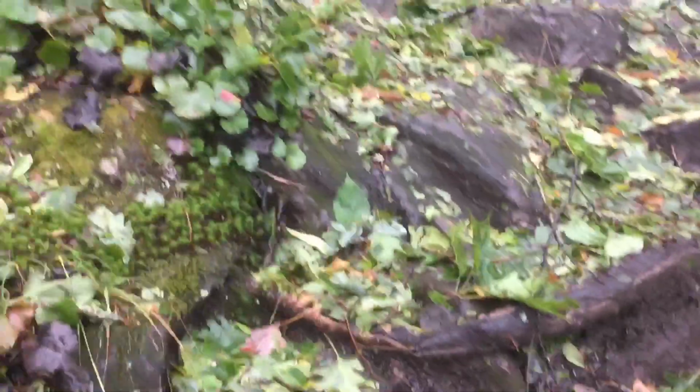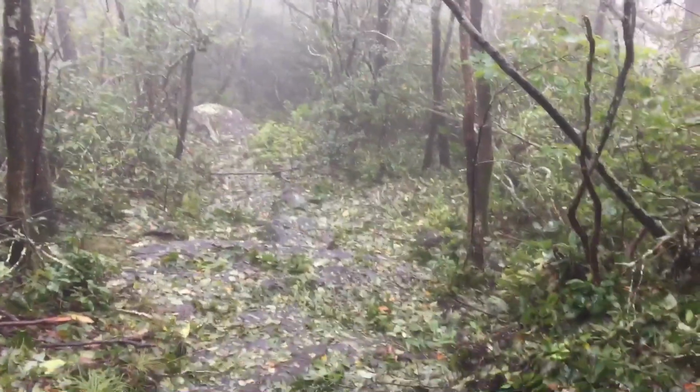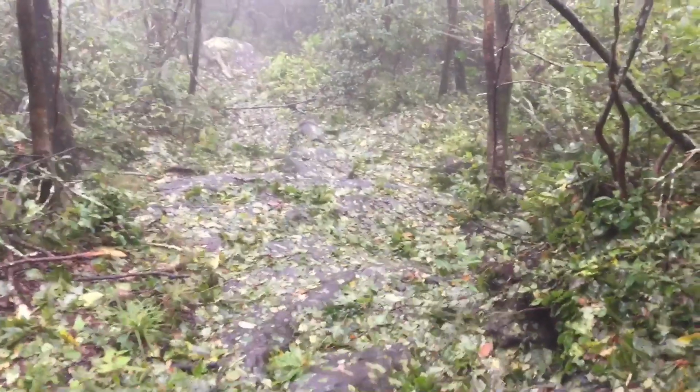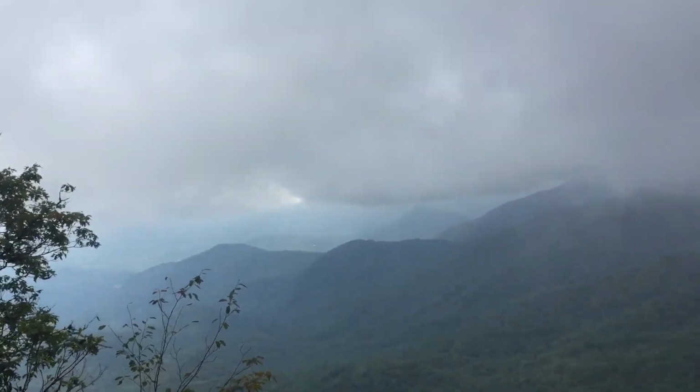I remember Albert Mountain being a difficult climb a couple years ago. And I'm going down it on this side now. This is straight out, that's straight up. You get the idea. But the whole trail is just covered with wet leaves. As you can see, you've got wet rock covered with wet leaves. So I'm being a little bit more careful this morning as I'm going down this thing. All right, here we go. Here's my first view of the day. Kind of got some of the clouds going away.